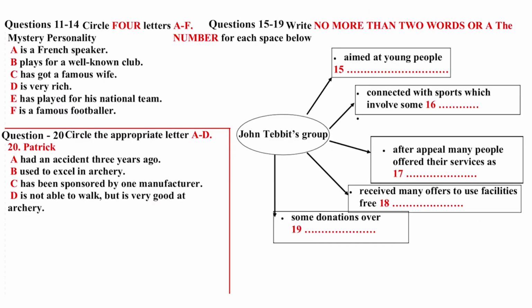Now turns to part 2. Part 2. You are going to hear a radio program about sport. First, look at questions 11 to 14. For these questions, listen carefully and circle the correct letters.